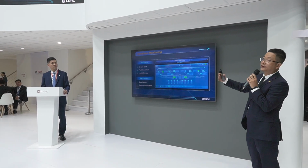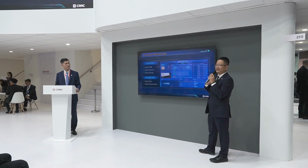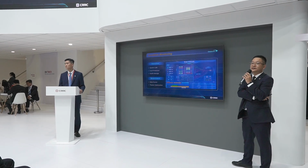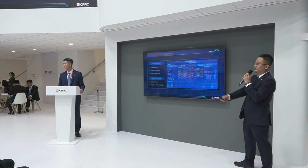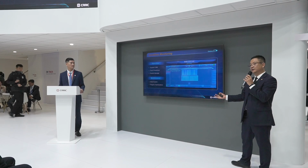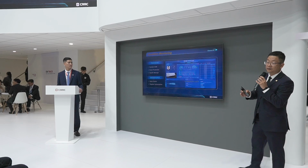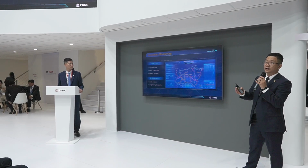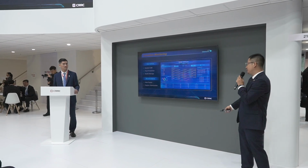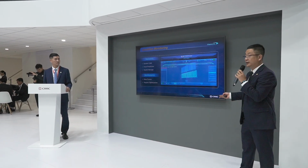Then once we have all this data collected, we developed a system, a platform, we call it Smart Care. Smart Care is an operation and maintenance management system. By collecting the data initially from the train, there will then be processing at the wayside server. So it will predict the failure patterns. It will check the status of the train, or it can even automatically create work orders if necessary. So actually, this is a typical setup in China already.